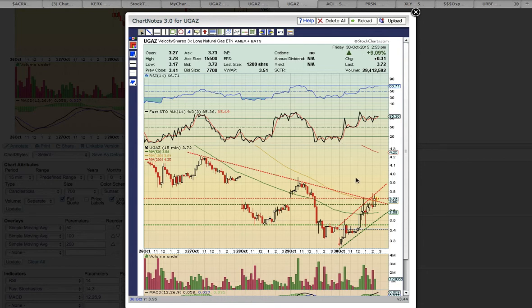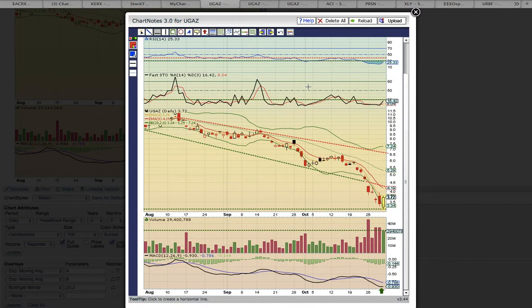As always, if you look at the daily chart, bounces are just short cover rallies. This is just a dead cat bounce until the middle Bollinger Band turns into support.